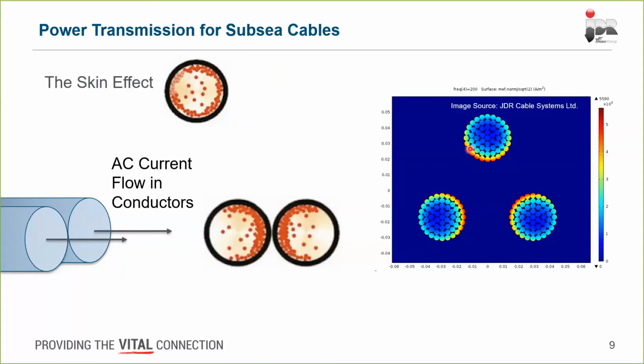So this is what we see in our press-oil cables, or our 3-core cables. You'll see the electrical density up here is quite high, and there's very little current traveling through this central section. So that's something to be aware of in terms of how we size the central conductors in each of the energy cables that we use.